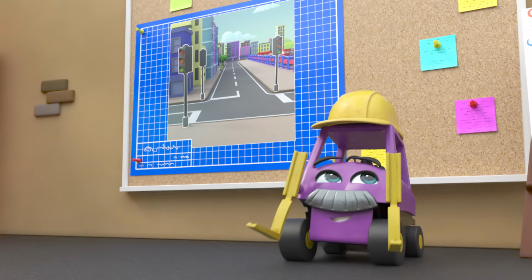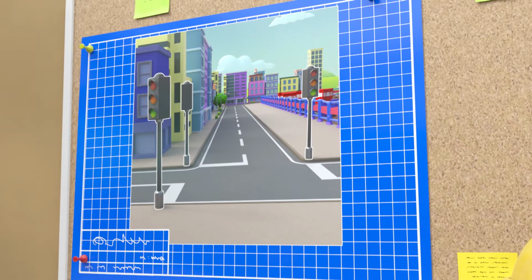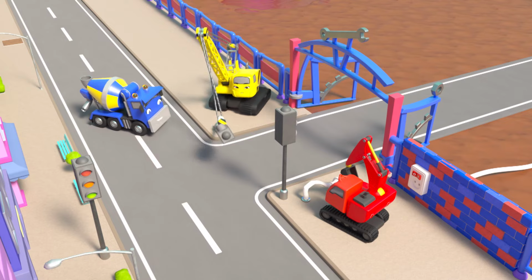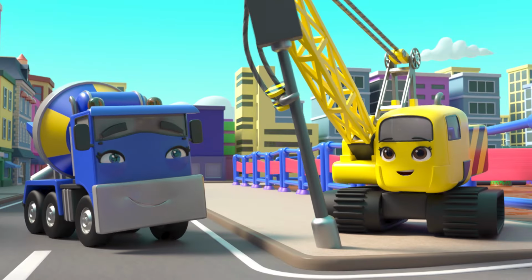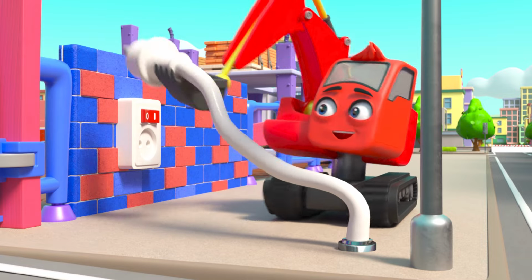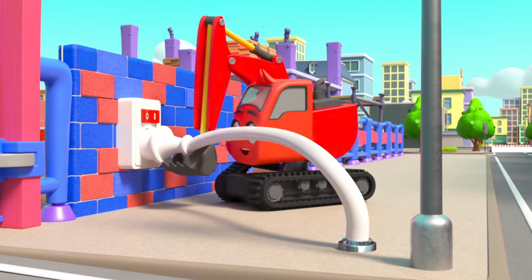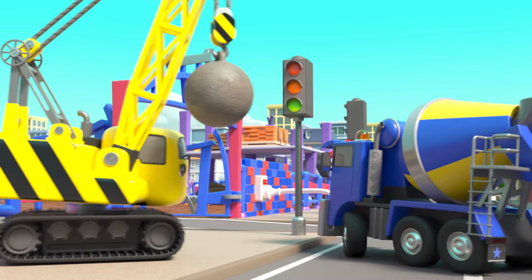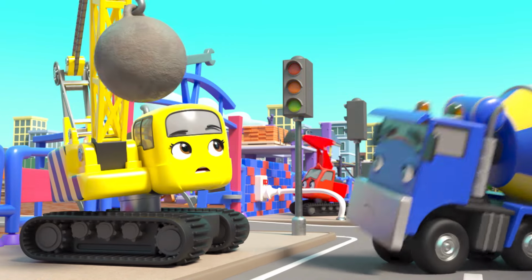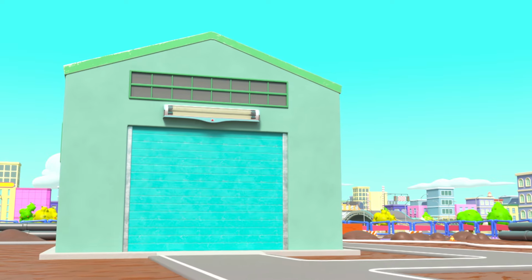Digley and Dazey are out on the road today, fixing traffic lights, working hard to get it right. It fits with a swing. Come on, Digley, plug it in. Oh no, something's wrong. The lights are out, the power's gone.